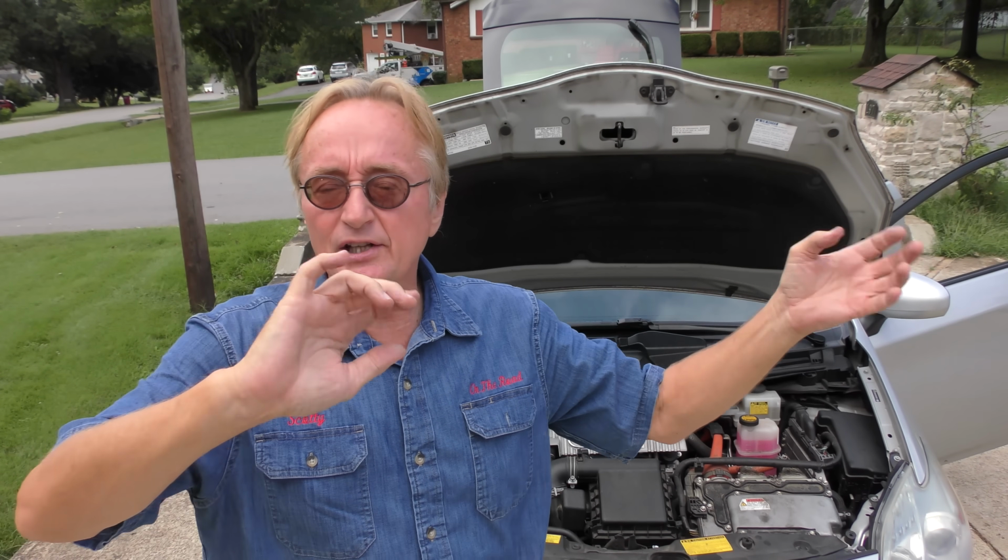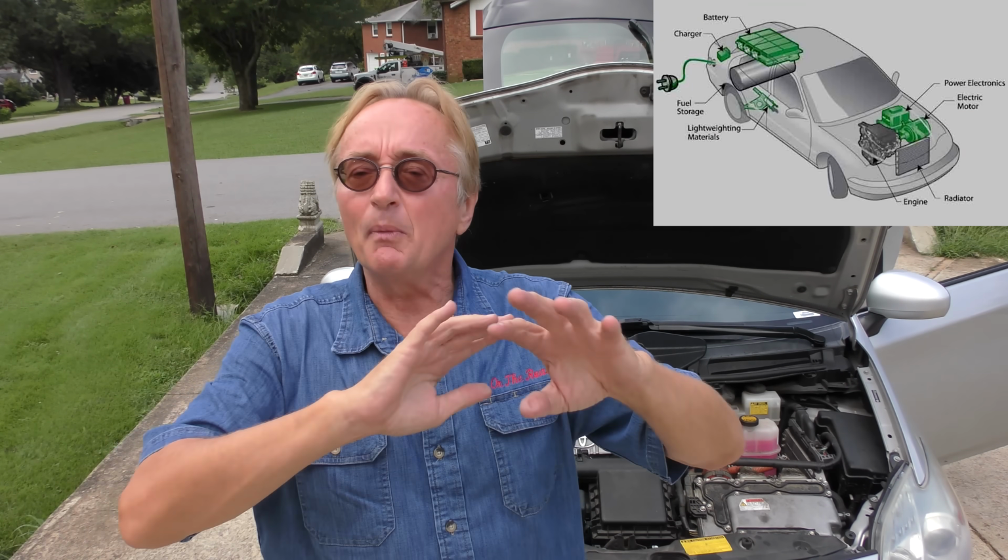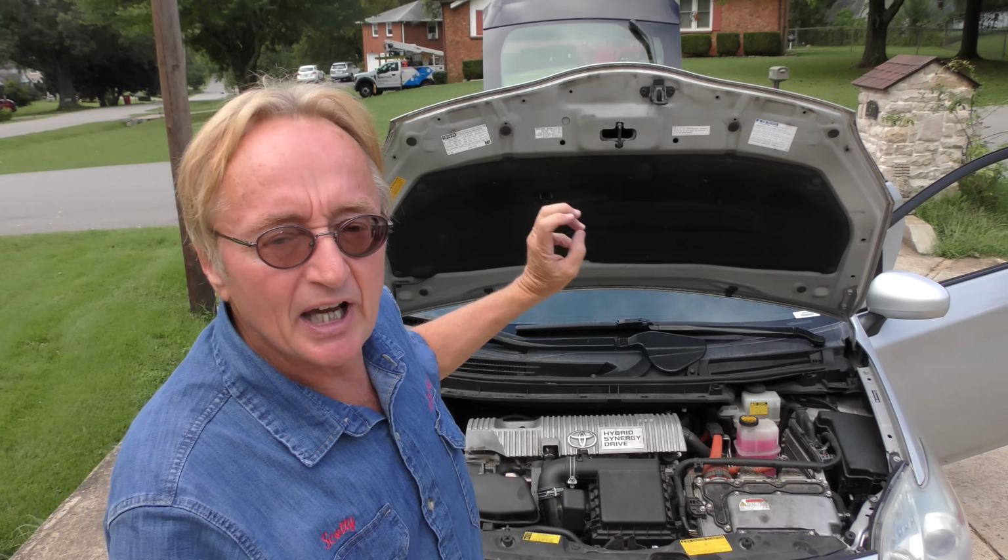There's so much relationship in this car. The generator puts out all kinds of power. It's got to be stepped down to some voltage, stepped up to some voltage, and of course that little one is only a 12-volt battery. There's so much complexity in this thing. When you do test that, if it says replace battery, replace that first. That could fix all your problems.